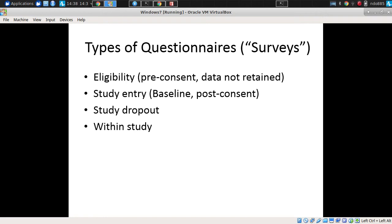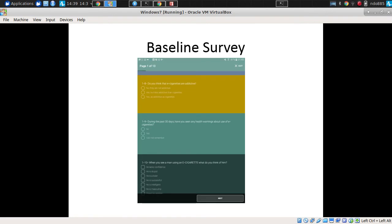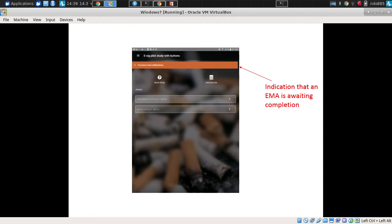All these questionnaires are typically optional, but there are cases where, for example, if you don't fill out a study entry questionnaire, you're deregistered from the study. It'll view it as though you haven't truly expressed the willingness to join the study. And obviously that would be specified as part of the consent process. So for example, a baseline questionnaire is often a bit longer. This one has 13 pages, where a page might be one question or three questions or what have you, and an individual could fill them out.